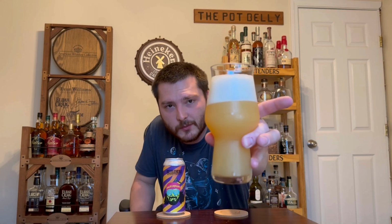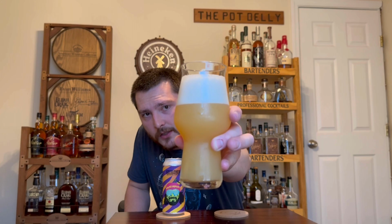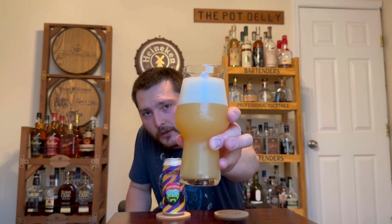That is hazy. Lives up to the name, Hazeomania. It's actually a lighter side of your typical New England IPAs. It's like a hazy straw color, pretty much no clarity through the beer. Super haze, about a 2.5 finger, super sudsy white head, tight knit bubbles on the side, holding some great retention. Yeah, that looks really good to me. That looks like a solid New England IPA, for sure.